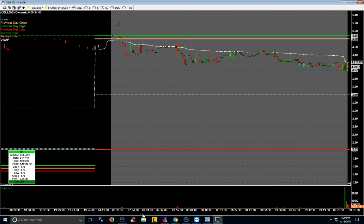So as we come back to the trade today, I would like to emphasize the significance of the closeness between the previous day high and the previous day close. Obviously, it's only 8 cents. So that is a significant area of resistance for today's trading.